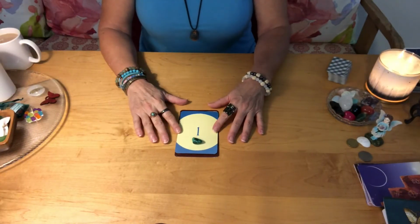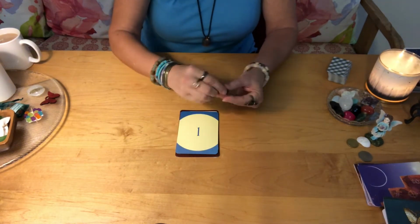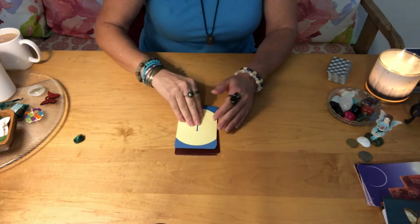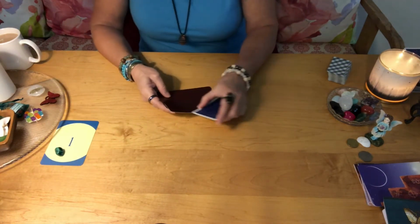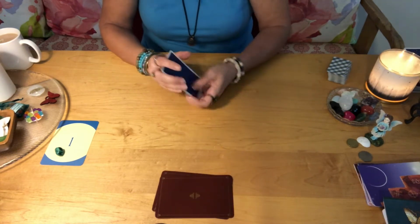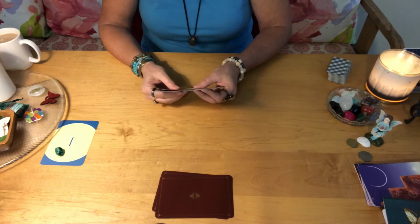Welcome back, my friends. If you chose pile 1 for your yes or no pick a card reading, these are going to be your messages. Pile 1 did have the green malachite on it. I'll just pull all these out at the same time toward the end. I might get some oracle cards, but we're just going to go with the tarot for right now and see what we come up with here, if it's a yes or a no.